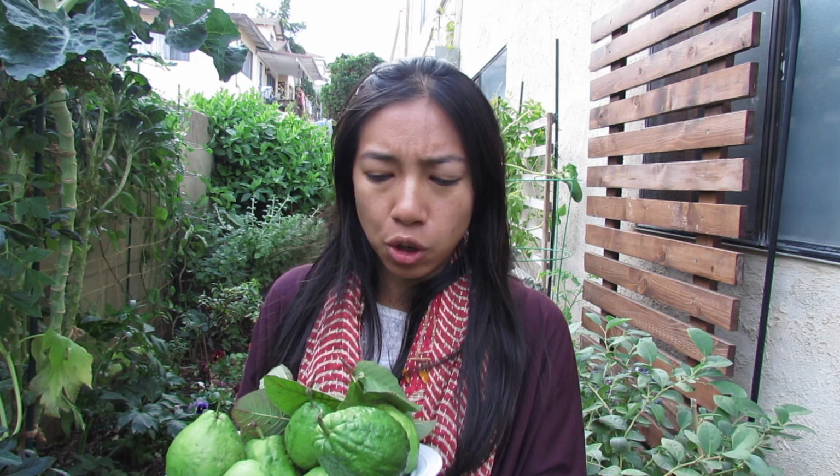This is a very common guava that you've seen in Asia, like Taiwan, Thailand, Malaysia, Vietnam, the Philippines. They really enjoy this variety, and mainly I think it's because it's one of the easier guavas out there to grow. I mean, guavas in general are pretty easy to grow. They're quite reliable fruit trees because they really do come every year without much care.